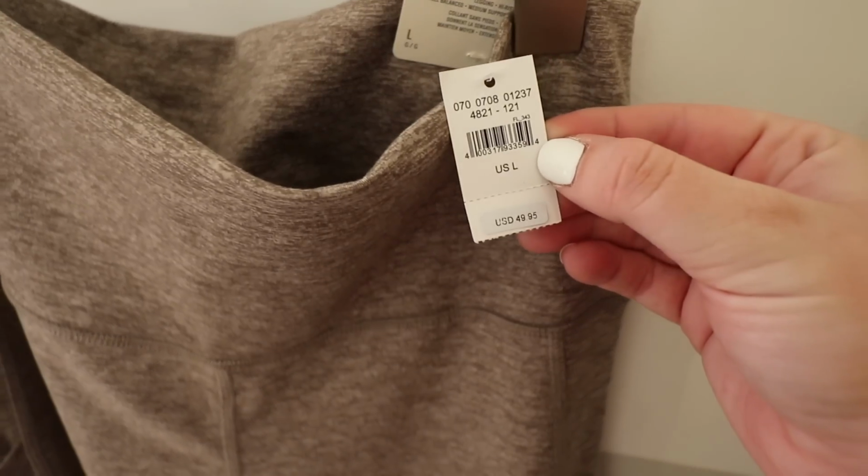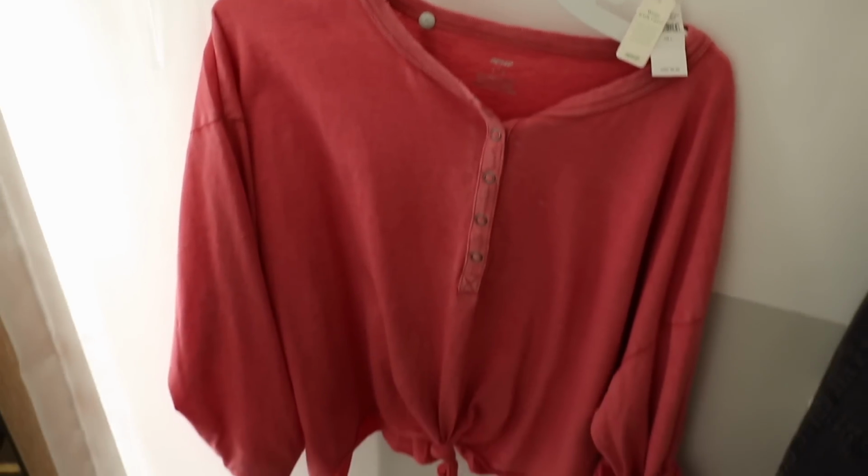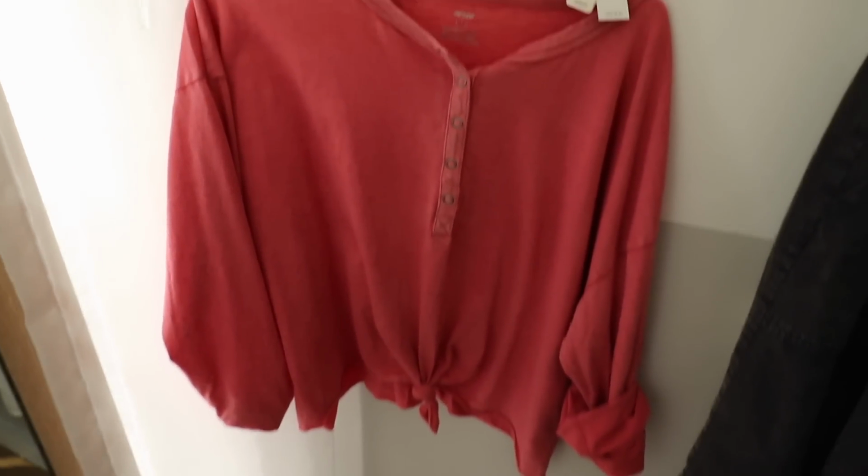Okay, moving on. Next, for a more loungy outfit, I decided to pick up these dark oatmeal type of leggings. And these were a little bit of a thicker material than the other ones I mentioned, but still really awesome. And then I got just a loungy shirt to go with it.